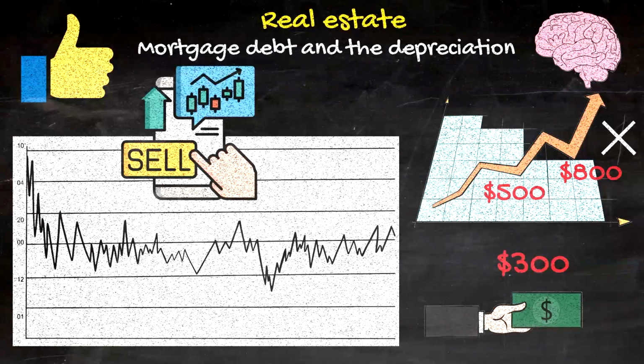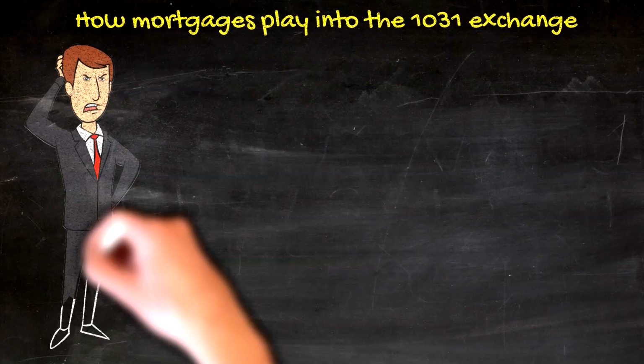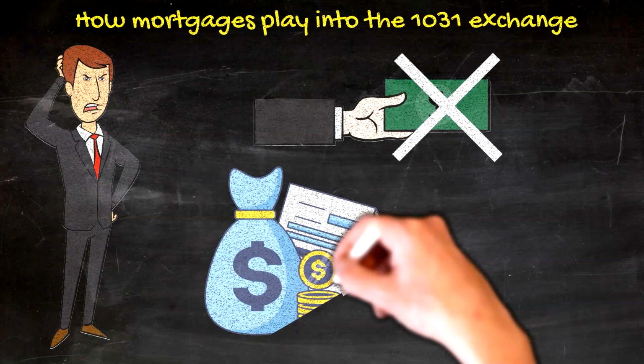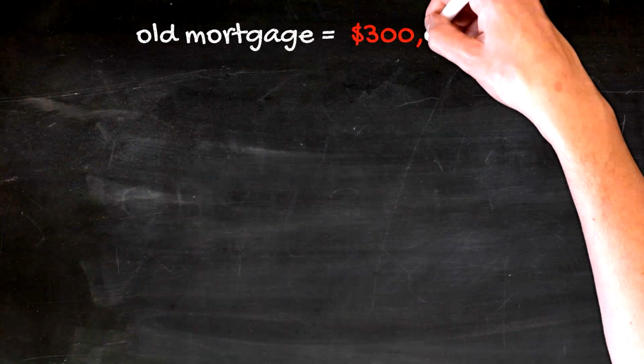With that said, let's talk a little bit about how mortgages play into the 1031 exchange, because that's also important to understand. And here's where a lot of investors trip up. To fully defer your taxes, you not only have to reinvest all your equity, you also have to take on equal or greater debt. Let me explain. In our example, the old mortgage was $300,000.